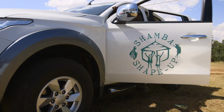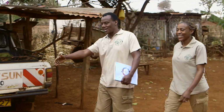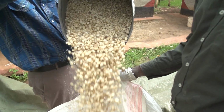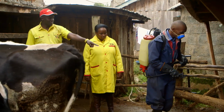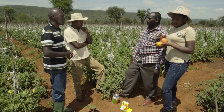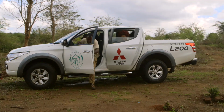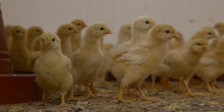We have traveled all over Kenya to find hard-working farmers. We want to celebrate them while giving them the help they need to improve their farms, get better yields, and build profitable businesses. We will see how farmers from across the region can benefit from our experts' advice, while also learning from each other in so many ways. Join us on these journeys and share in the farmers' experiences as they shape up their shambas. Karibu to the Shamba Shape Up Safari.